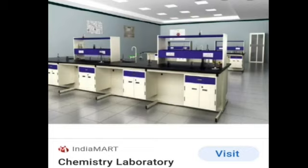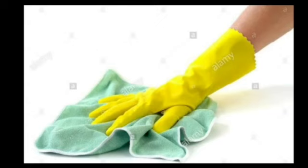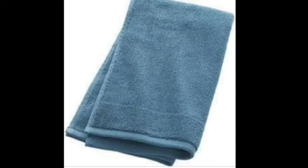A chemistry lab is a place where experiments in chemistry are performed. A student needs to understand the proper way of working in a chemistry lab. While performing experiments in a lab, the following directions must be kept in mind. First one, a lab coat, a matchbox, soap, a duster, and a small towel are a must for every student.